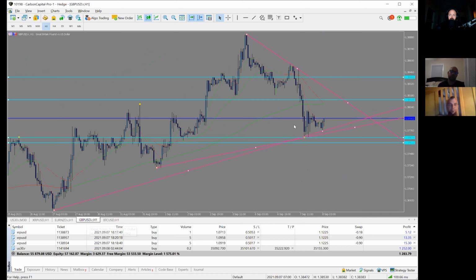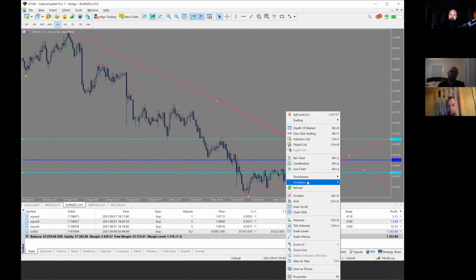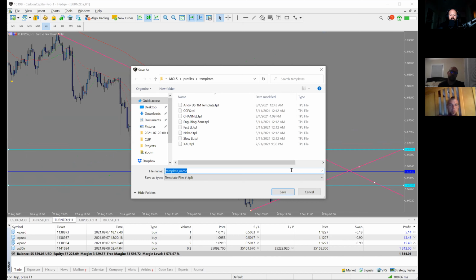So what I'm going to start doing is, for example, watch this. This is pretty cool. I got this GU trade that I mapped out. Well, actually, I like the EN one better. All right, so we got our EN here. I can go in here and choose template, and choose save template. I can call this EN and type save.